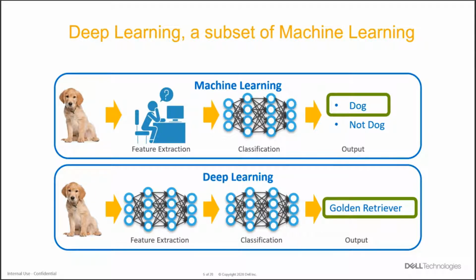And really deep learning is advanced machine learning. But in essence, in machine learning, what you want to do, let's take a simple problem like what is a dog, right? You want to go through a process called feature extraction. So if I look at a photograph of a dog, a JPEG, and I break down that image, or a video, an MPEG, or what have you, how do I programmatically go in there and identify characteristics of a dog?